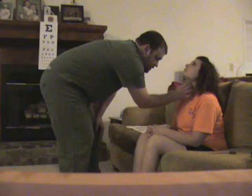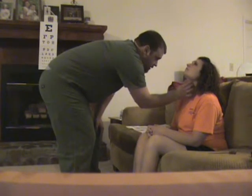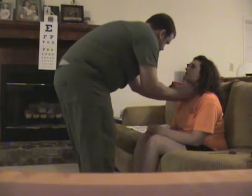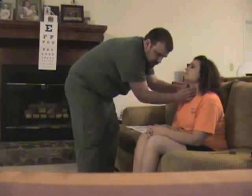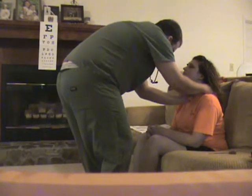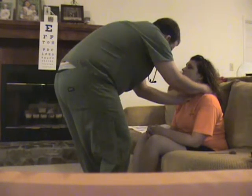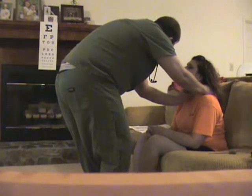Okay. If you will look up, I'm going to assess the trachea here. The trachea appears midline. No deviation noted. Okay, swallow. Swallow. Okay, I was unable to palpate the thyroid gland when swallowing.